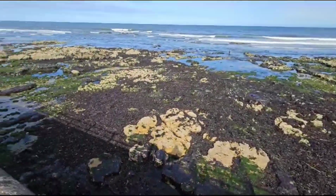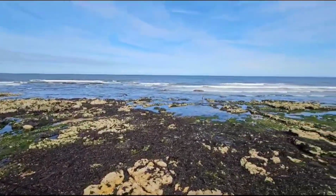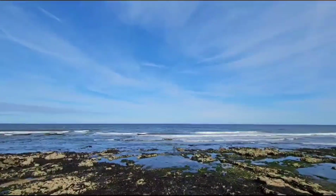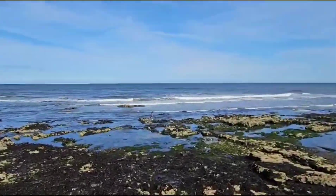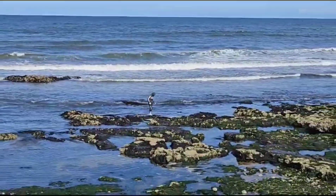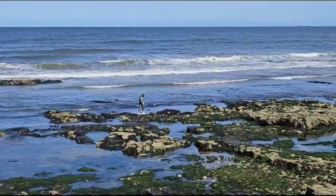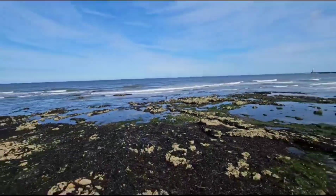Look at all of this seaweed. But just look at that sky view. Look at that guy! What is that guy doing? I don't know, someone's been a hero. He might just fall in, with a big wave.